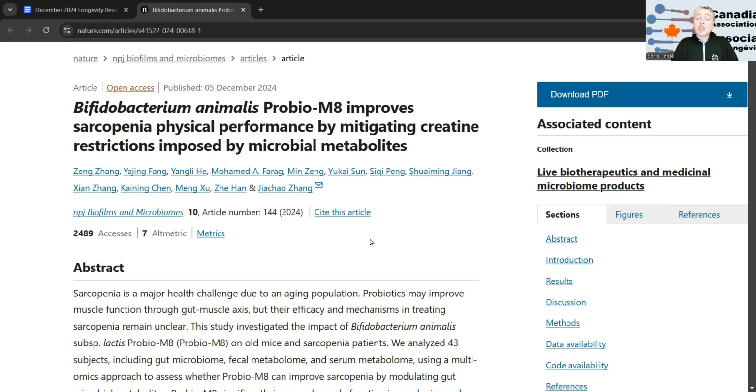In this study, a strain of Bifidobacterium animalis, Probio-M8, was used. This strain has already been tested in people for Parkinson's and osteoporosis. In Parkinson's, it improved sleep quality, anxiety, and gastrointestinal symptoms, while in osteoporosis, it improved bone metabolism. Let's see what effect it had on sarcopenia.